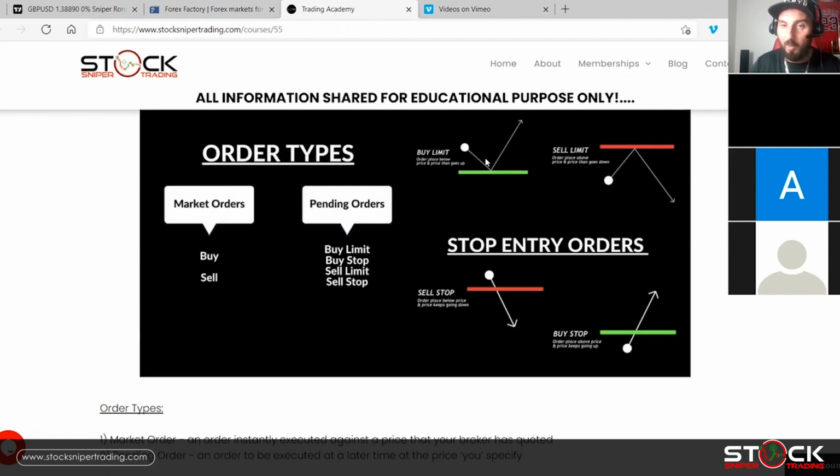If it comes like right here, one pip away, it won't get triggered. And let's say it comes one pip away and then it goes right back up. That's a thing when you're using these: if it doesn't touch, it won't trigger and you might miss out on a trade. With limit orders, if it misses you by a pipette, it won't get triggered, whereas you could just hit a market execution buy with your finger and you're in the trade. So those are the pros and the cons of using these things.